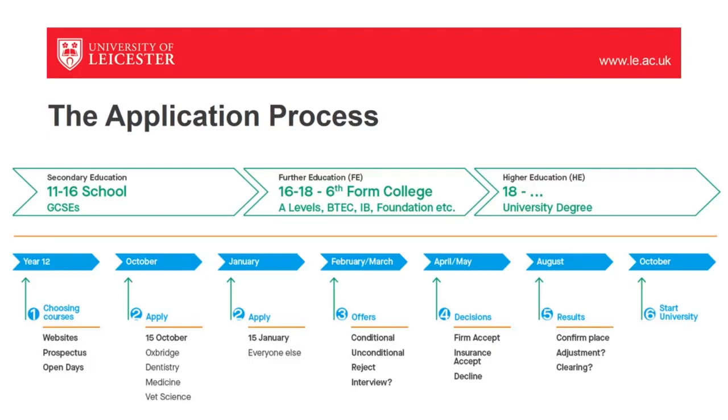And you will either get a conditional offer, which means that you have to meet certain criteria, normally grades, in order to get a place. An unconditional offer, which means that we trust that you're going to do well and that you have a guaranteed offer at the university. A reject, which means unfortunately you wouldn't have got a place, or an interview, which means that basically you have to go to an interview, and that will tend to happen with courses like medicine, nursing, things like that.